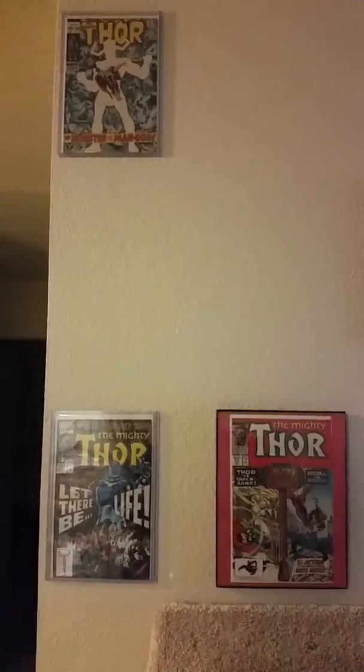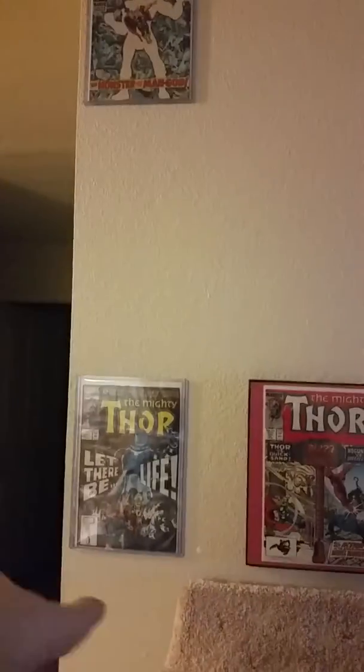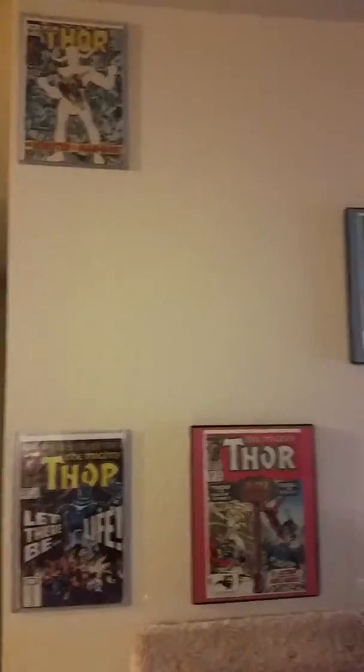Over here I have the vinyl for Siege. And moving on, this wall is a work in progress. What I'm doing is I'm taking an individual Thor issue for the month and year that one of my family members was born. So October 1969, Thor number 169, that's my dad's, and then mine and my fiance's, and so on and so forth. Currently trying to finish that up.